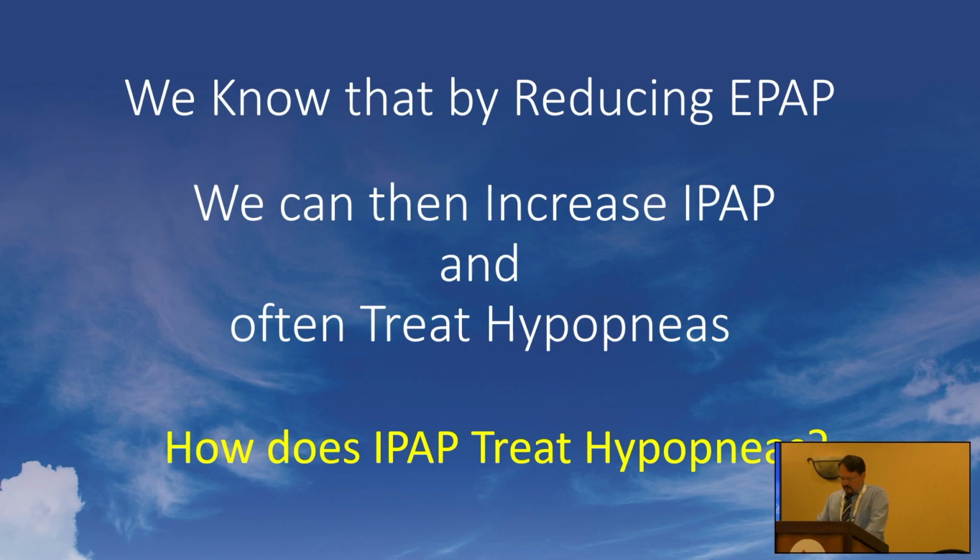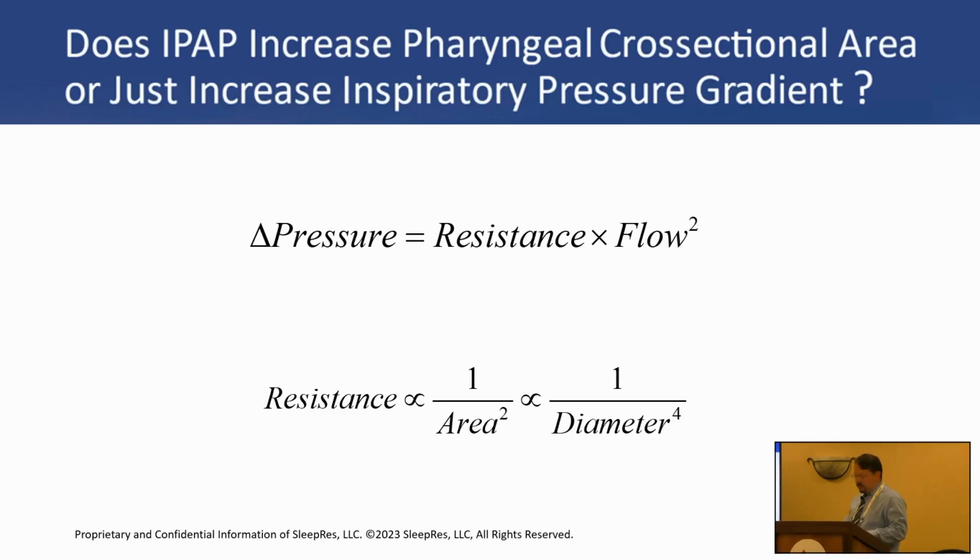So, let's talk for a minute about IPAP before we completely discount that in any way. And we'll examine how IPAP works, okay? We know that by reducing EPAP, we can then increase IPAP and often treat hypopneas, right? So how does IPAP treat hypopneas? Well, there are two equations, one equation and another relationship that you have to keep in mind with regard to this, okay? And that's your change in pressure equals resistance times flow squared. And resistance is inversely proportional to area and diameter, okay? So how does IPAP treat hypopneas?